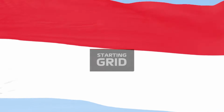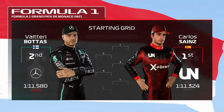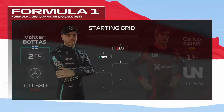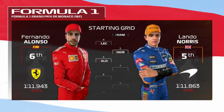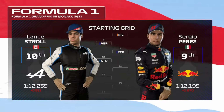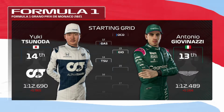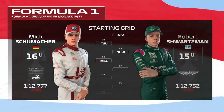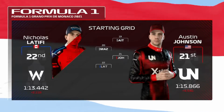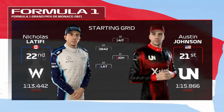Before we begin, let's take a quick look at the grid lineup for today's race. An immense lap from Carlos Sainz yesterday puts him in pole position. And it's Valtteri Bottas that completes the front row. Considering the rest of the grid, we have Hamilton, Leclerc, Lando Norris, and Fernando Alonso. Ricciardo, Verstappen, Perez, and Lance Stroll. Ocon, Gasly, Antonio Giovinazzi, and Tsunoda. Schwartzman, Mick Schumacher, Luca Giotto, and George Russell. Aitken, Mazepin, Johnson, and Nicholas Latifi. It's almost time for the lights to go out, so let's head down to the track and get this Grand Prix underway.